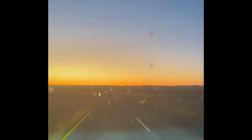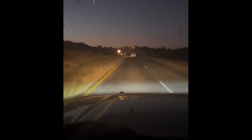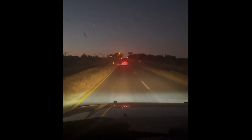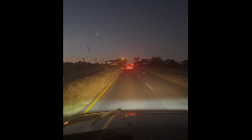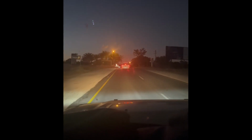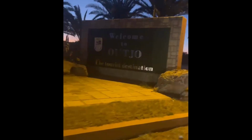The road from Otjiwarongo to Outjo is an absolutely scenic road, especially around sunset time when you get to see the sunset just behind the mountains. Very, very beautiful sight. We arrived in the town of Outjo around 7:30 and we overnighted in the town until the next day, where we proceeded on our journey to Etosha National Park.